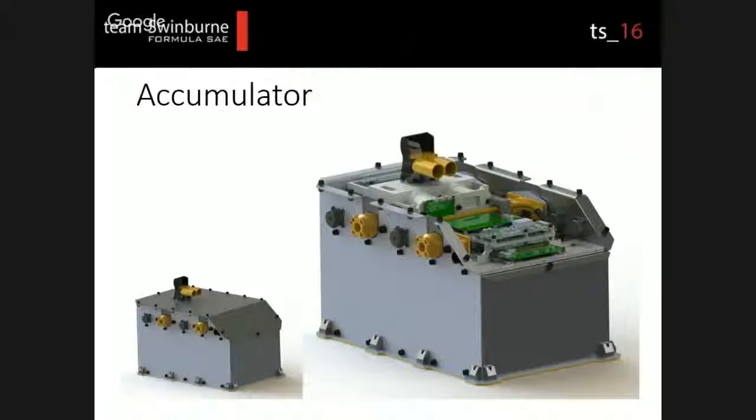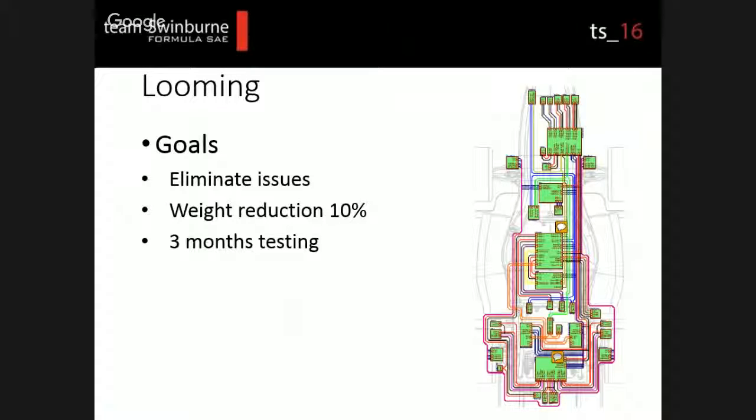So this is what our accumulator looks like. We're using 18650 cells this year for the robustness, and they've got really good energy capacity. And yeah, so we'll now pass on to Matthew to talk about how we're going to connect everything together this year.